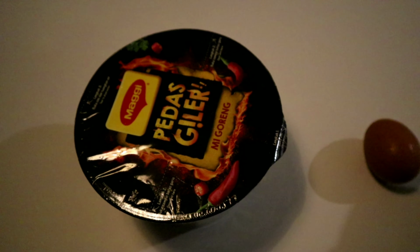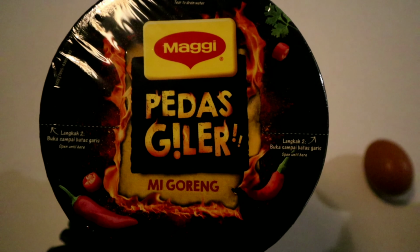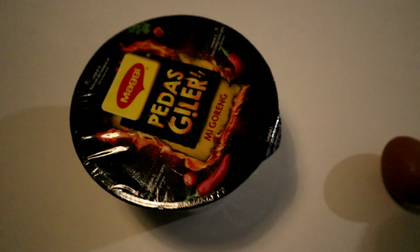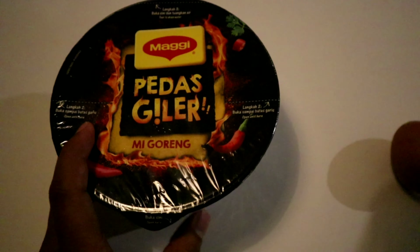What to do when you are hungry in the middle of the night? Just take cup noodles like this. It's Maggi Pedas Giller Mee Goreng. It's in Malaysia. Looks very spicy. Let's see what's in it, and let's eat it.